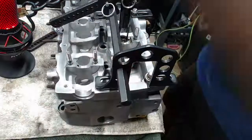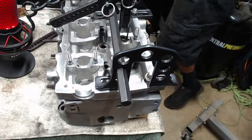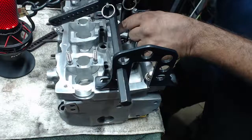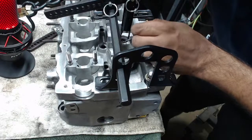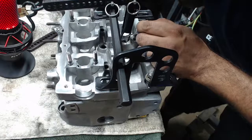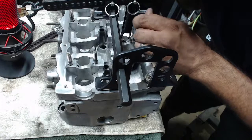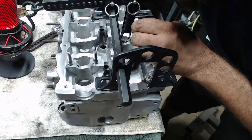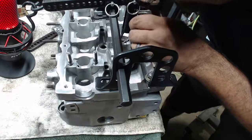Alright, there's the two keepers. Yep, only 11 to go. Exactly. So once you get the rhythm down, it gets a lot easier the more and more you do them. Once you find the right sweet spot for these valves to go in, you'll get a really quick rhythm. It's just they're annoying. Magnetic tool isn't helping as much, honestly.